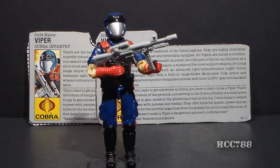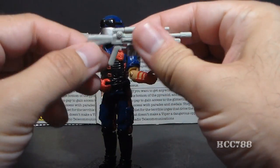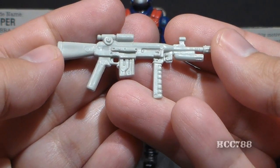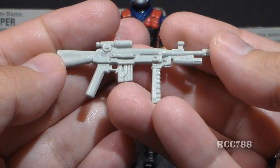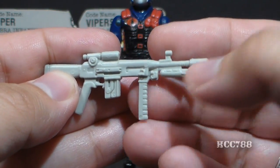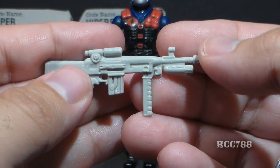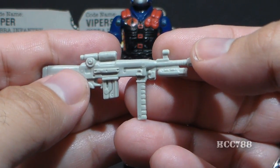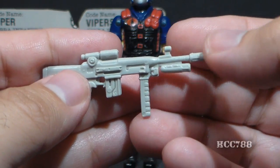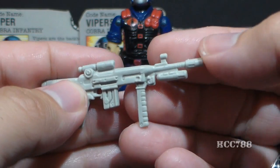Let's take a look at the Viper's accessories, starting with his weapon, and what an awesome weapon this is. The contents of the Viper's card call this an RTD-7 assault rifle. It has a foregrip here, and I guess in theory you could fit this in the action figure's hand, but I usually don't do that. I don't want to stretch and break the figure's thumbs, so I usually just leave the figure's hand rested on it rather than try to fit this in the figure's hand.